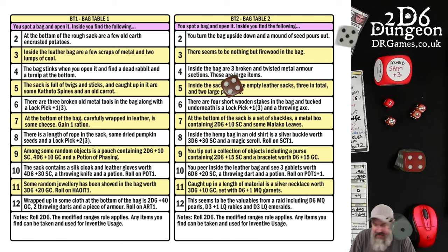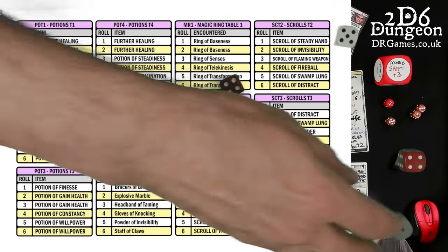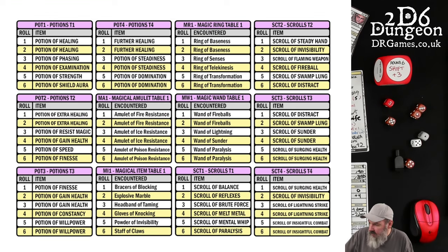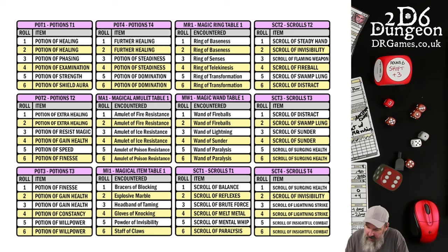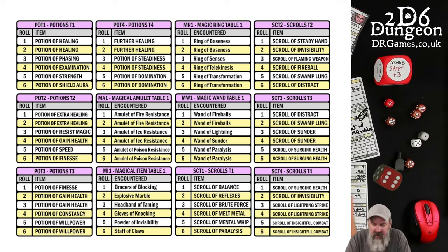Roll on POT1. POT1. Let's get that out of the way. Why do I always get lost on these things here? POT1. Magic potions table. POT1 is going to get me... Oh, that's good. We drank all of our potions. A 6, which is a potion of shield aura. Okay, that's a new one. Shield aura. I'll figure out what this does later.